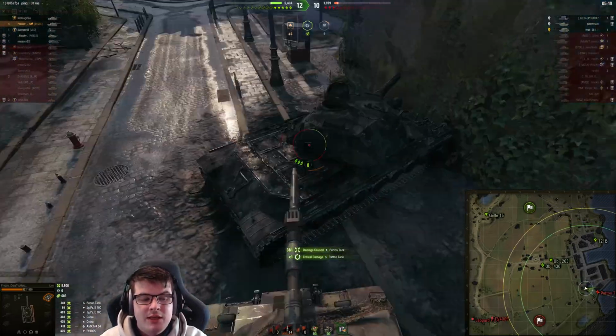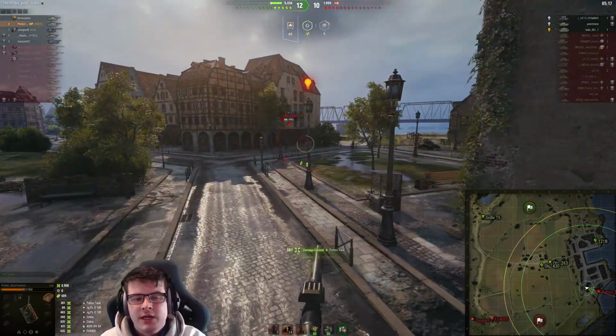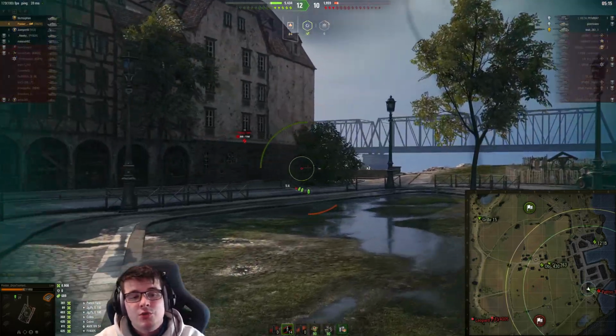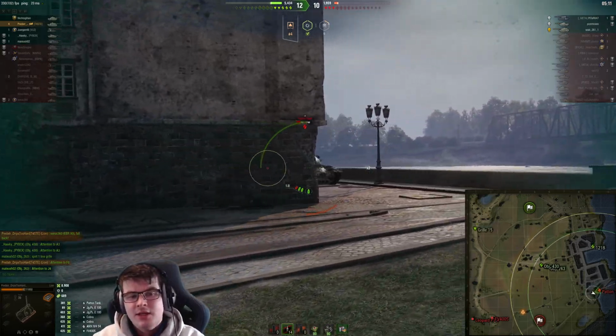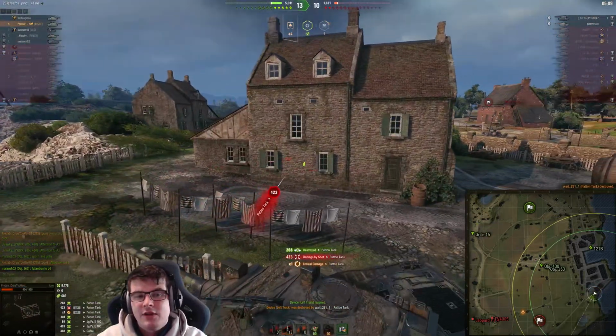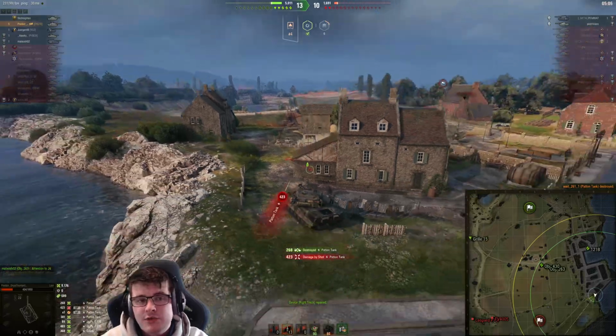And certainly with the Lion, because of that auto reloader and because it gets 420 alpha as opposed to a lot of the medium tanks at this tier having 390 and stuff like that, the clip potential of this thing's really good.